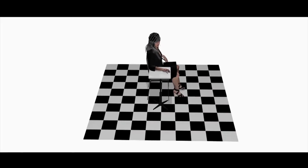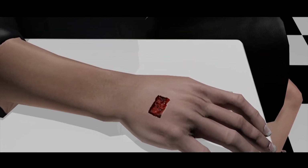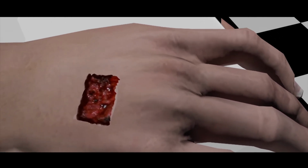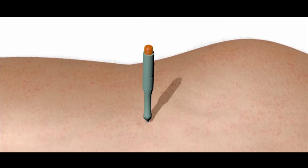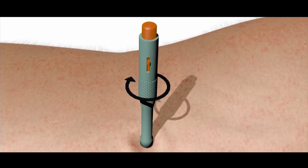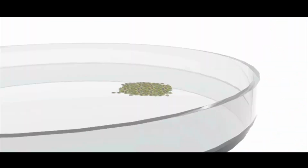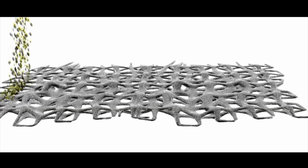This animation demonstrates one potential clinical application of our Cryo Gels. Injuries to the skin which will not heal by themselves can be treated using dermal replacement materials. Biocare Marine is developing dermal replacement scaffolds made from marine polymers using a technique called cryogelation. A sample is taken from the healthy skin of a patient with a severe dermal injury. Skin cells are isolated from this sample and cultured in the lab. The cells are then seeded onto the cryogel scaffold.